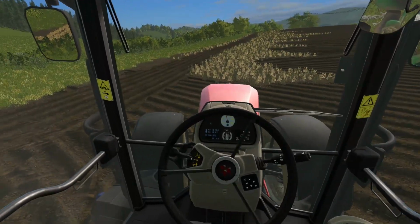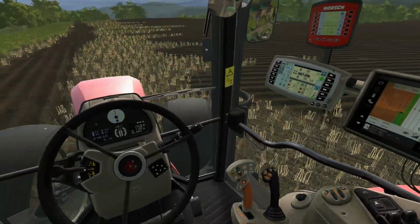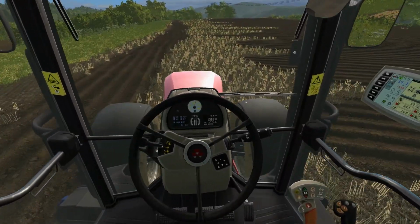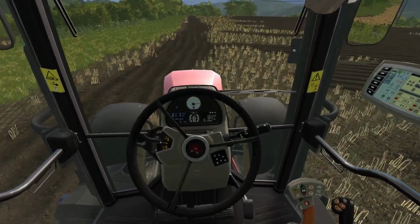Okay, then. Back up we go. So what I might do at this point, because it can be a bit of a slow task, is we'll get a time lapse going so you guys can watch a bit of ploughing, and then we'll come back to you when we're about to finish up.